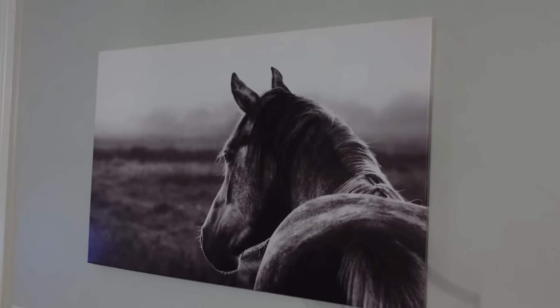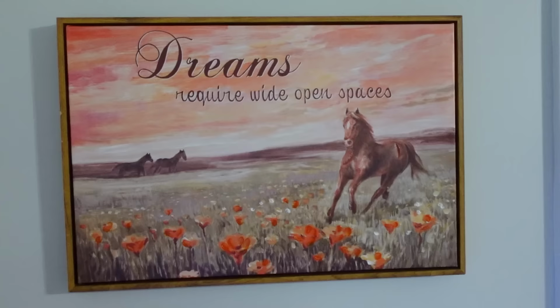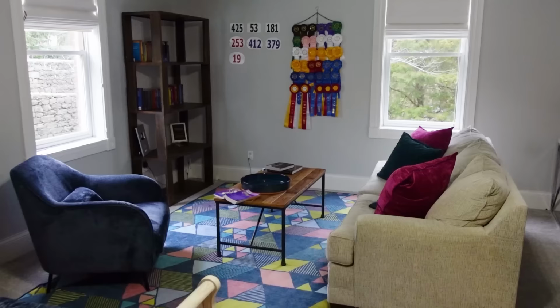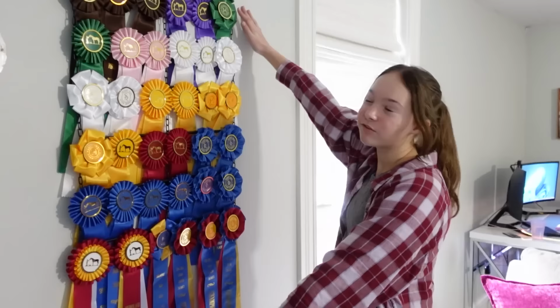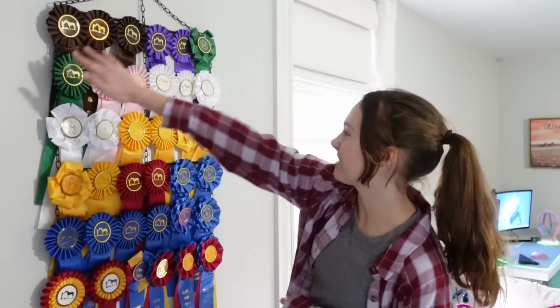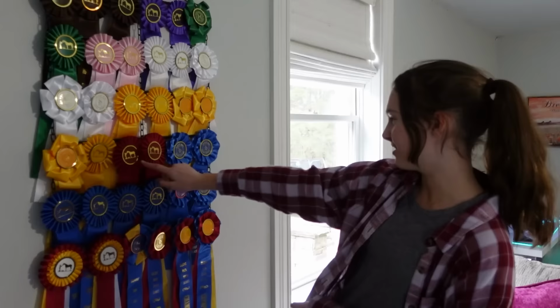Cozy couch. And since Addie is our horse rider, we have all sorts of horse memorabilia around. Want to show us some stuff, Addie? These are all my ribbons I got from horse shows. Actually, I have a few of them over there because they didn't fit. But I have eighth up here, seventh, sixth, fifth, fourth, third, second, first, reserve champion, and champion.